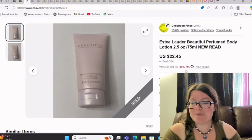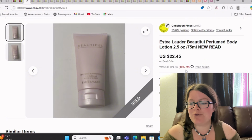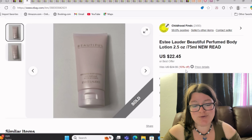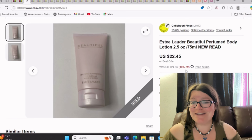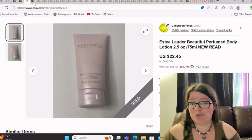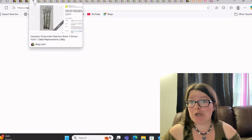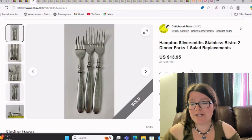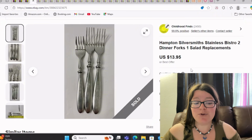And this is also from that same sale, and this is Beautiful Perfumed Body Lotion. It's a 2.5 ounce. And it sold for $22.45, and I made $15.82 on it. If I could have an endless supply of this kind of lotion and perfume stuff, I would totally go for that.